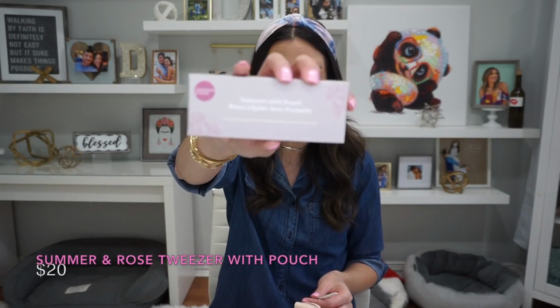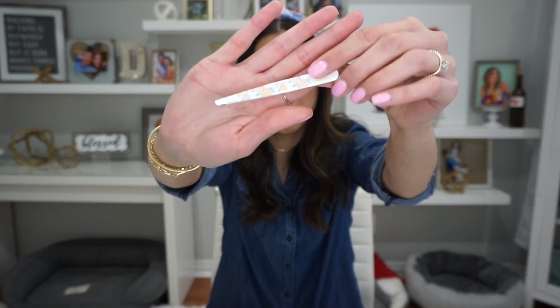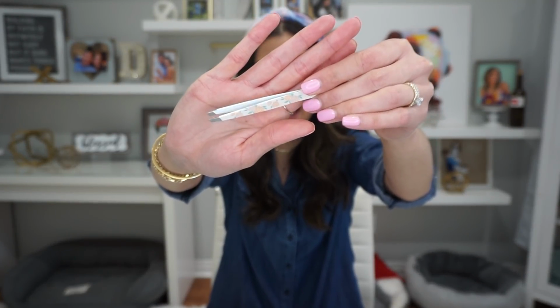So when I heard that Summer and Rose had a tweezer with pouch set as one of the FabFitFun items, I was like, yeah, maybe if I put it away in the pouch, I'll remember to not throw it around as much. You guys know how things like knives or scissors or blades, you have to really take care of them or the edge wears off. I mean, you look at it the wrong way and it gets dull. So I was excited about these because they are large slanted tweezers with a really cute pattern on them. And my Tweezerman are due for a sharpening that they're never gonna meet.